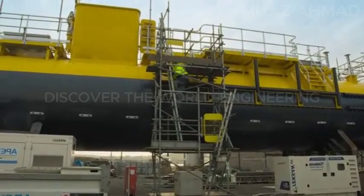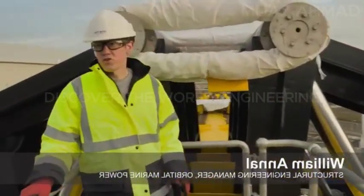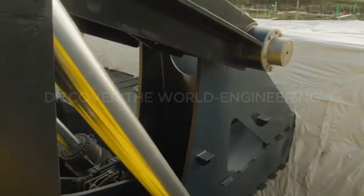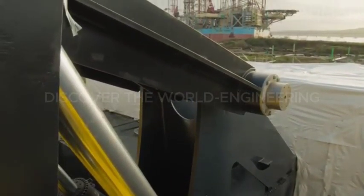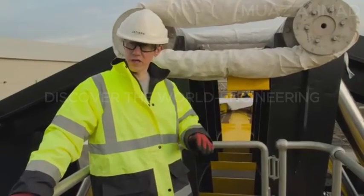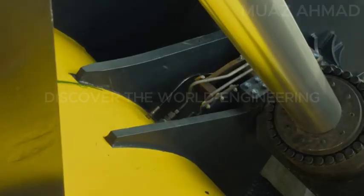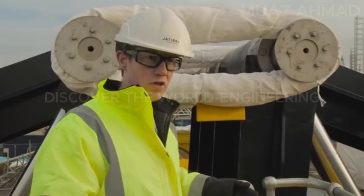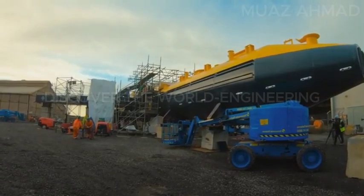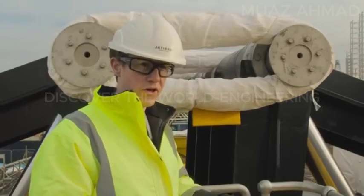But another company back in Scotland is thinking bigger, at a construction yard in Dundee. The world's biggest tidal turbine is taking shape, the Orbital O2. Making larger turbines means you need fewer of them to generate the same amount of power. That means fewer cables, anchors, and mooring lines, and less infrastructure means cheaper electricity. But CEO Andrew Scott knows that building bigger also has its challenges.